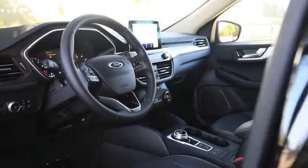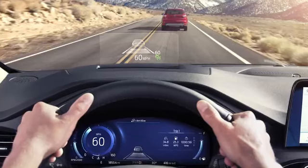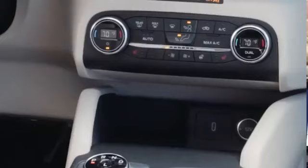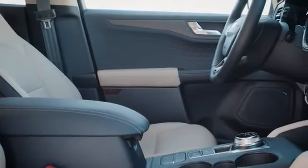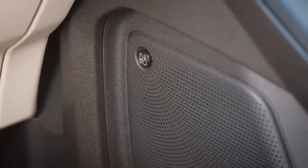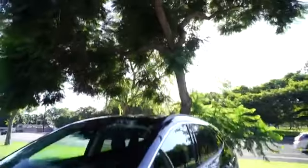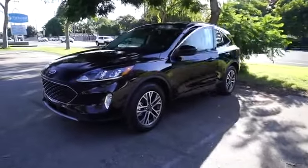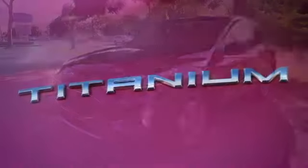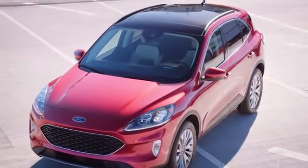Other fancy features found on higher trims include a 12.3-inch digital instrument cluster, a head-up display, wireless phone charging, USB A and C ports, a 575-watt 10-speaker B&O audio system, a hands-free tailgate if you're willing to risk it, and Ford Pass Connect, which lets owners lock, unlock, and remotely start their vehicles using their smartphone. Choose the highest Titanium trim, and you can expect a starting MSRP above $34,000.